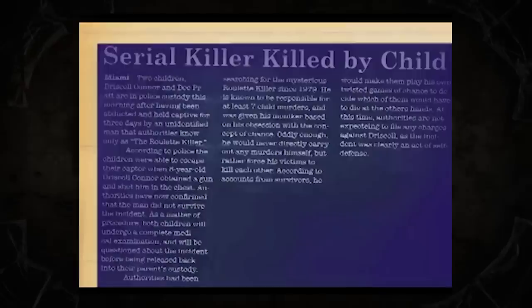As a matter of procedure, both children will undergo a complete medical examination and will be questioned about the incident before being released back into their parents' custody. Authorities had been searching for the mysterious Roulette Killer since 1979. He is known to be responsible for at least 7 child murders, and was given his moniker based on his obsession with the concept of chance.